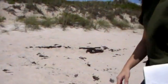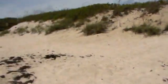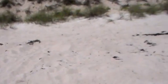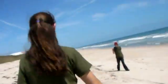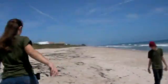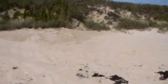Alright, so you can see right over here, these are some areas where they may have come up and either laid eggs or kind of tried out the spot and then decided that they didn't like it and they could have turned around and went right back out and found another spot. But we can see these are possible nesting areas, so we're going to stay back. I think there's one more set of prints down here. Let's go see if there's anything different. There is a big, deep hole over here. You can see that they definitely had some activity up here. Look at that.